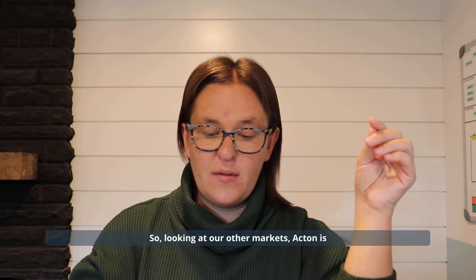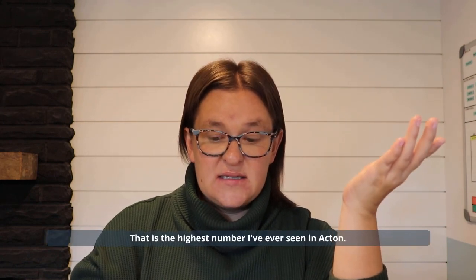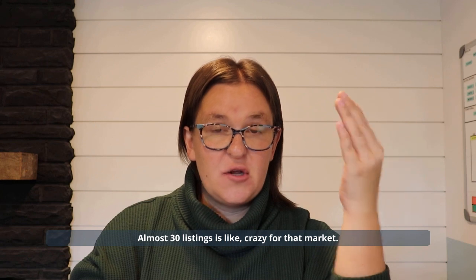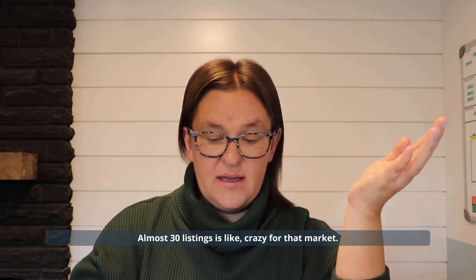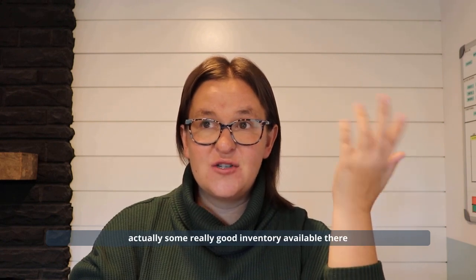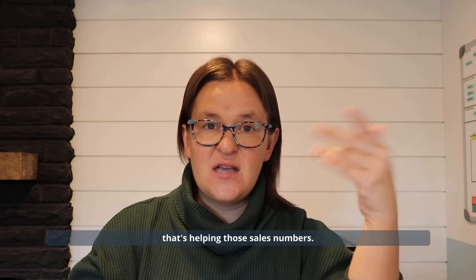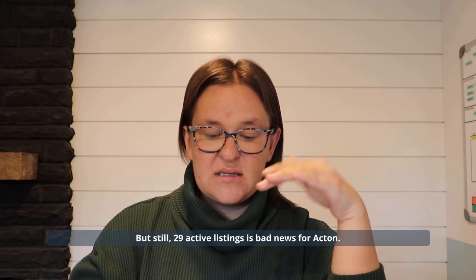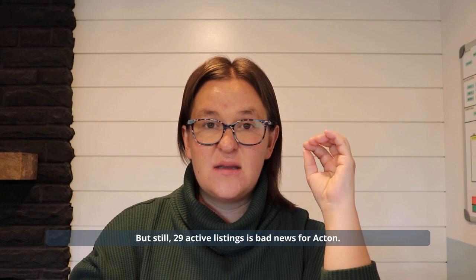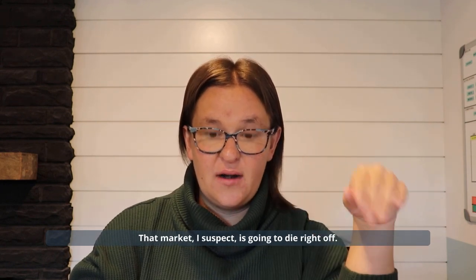So looking at our other markets, Acton is up from 26 to 29 active listings. That is the highest number I've ever seen in Acton. Almost 30 listings is crazy for that market. So things are still selling. We had 5 sales because there's actually some really good inventory available there, and there's been some lower price stuff that's helping those sales numbers. But still, 29 active listings is bad news for Acton. That market, I suspect, is going to die right off.